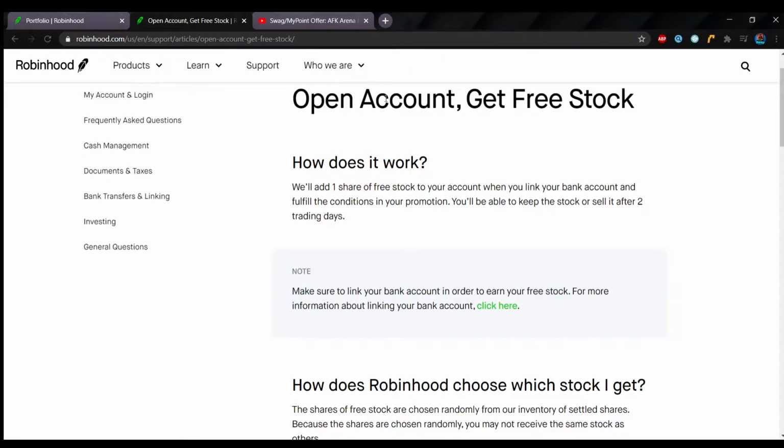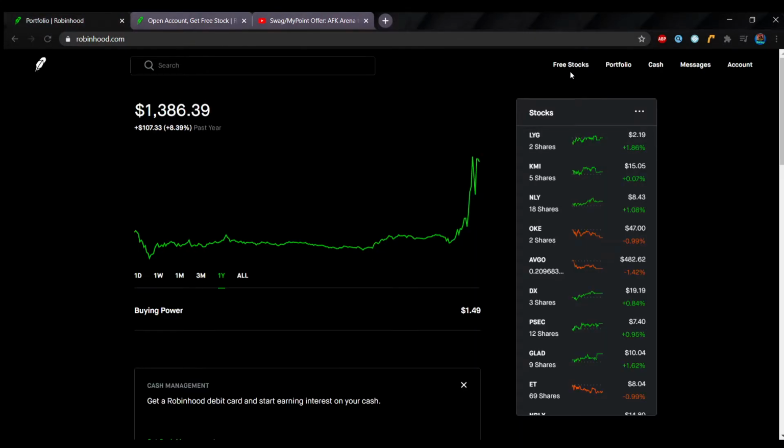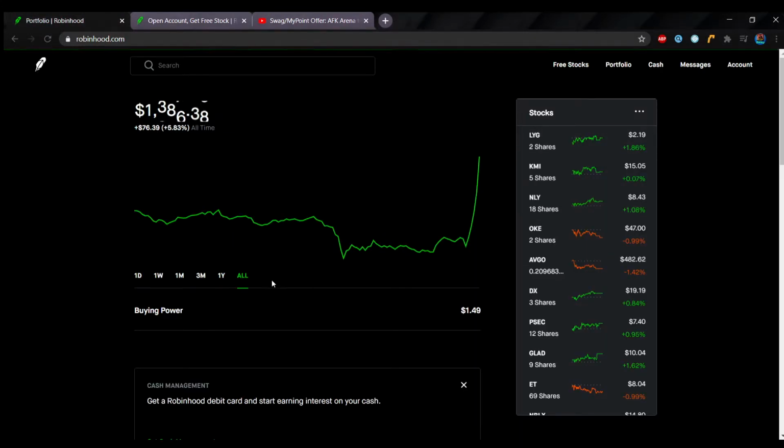Now, there's other versions of this. I mean, some of you guys actually might be interested in investing, I guess. So I'll share my investing strategy. As you guys can see here, this is 1 year, but I've been investing for about 2 years. Well, maybe not 2 years, a year and a half on Robinhood. And at first I knew nothing. I was just randomly doing stuff.